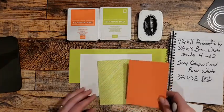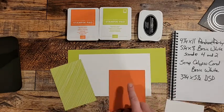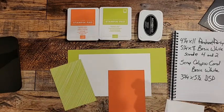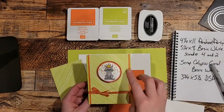We have got a piece of, no, this is a scrap. I'm right. I've got it. I redid. Okay, here's the card we're making. I revamped it a little bit. So I added Calypso Coral in here.